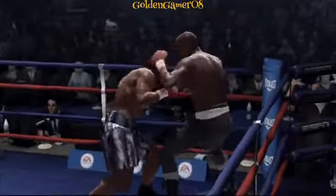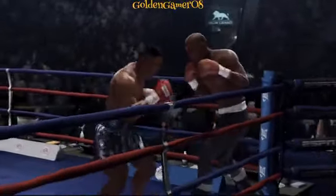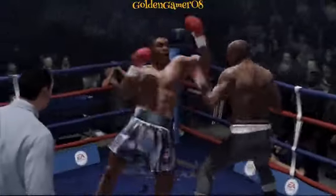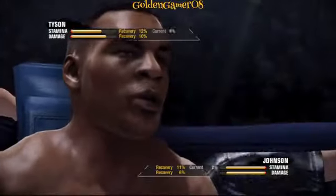A well-scored left hand by Johnson. Tyson's giving his opponent headaches here now. He's throwing punches, but he's able to block them away. Really on the mark with that over-the-top shot with the right hand. Johnson's able to land at a good connect percentage. Look at the punch stats. Keep moving side to side, right?